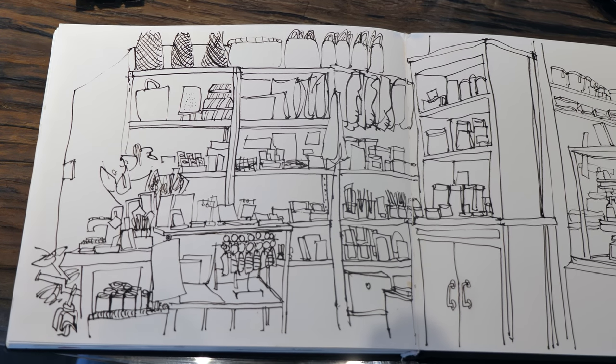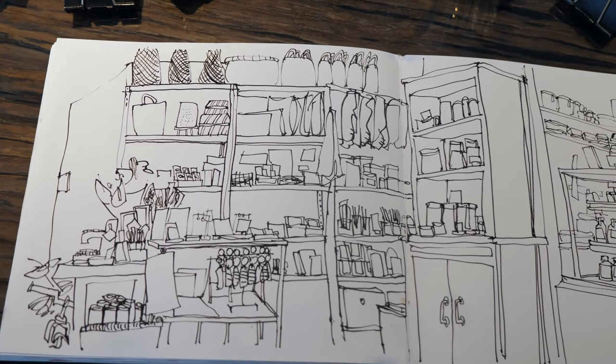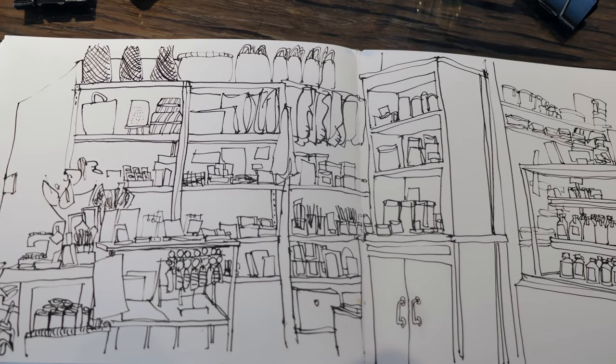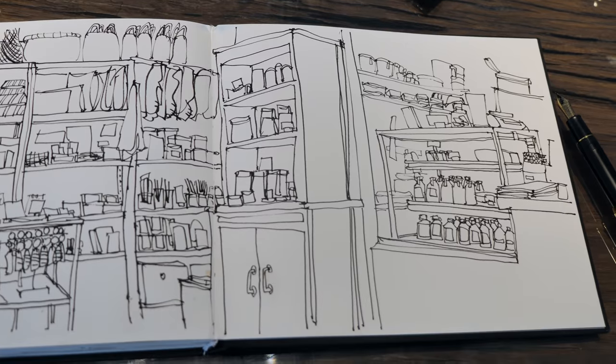So this is my completed sketch. I think I probably took about 45 minutes for this speed sketch, and I drew things a bit too big and did not leave enough space for the counter on the right side.